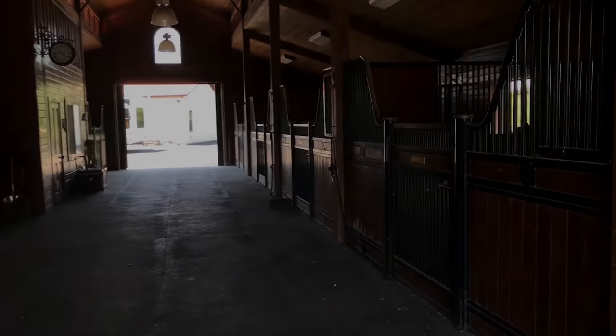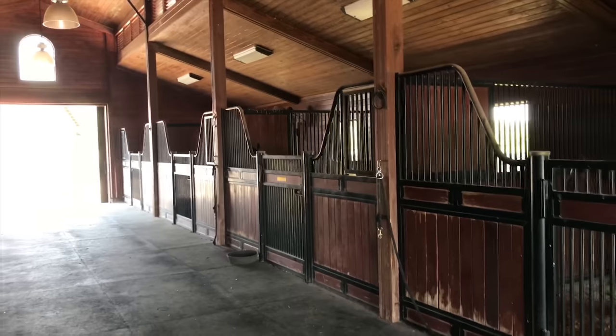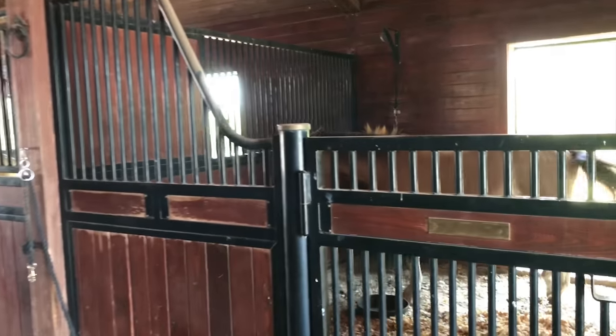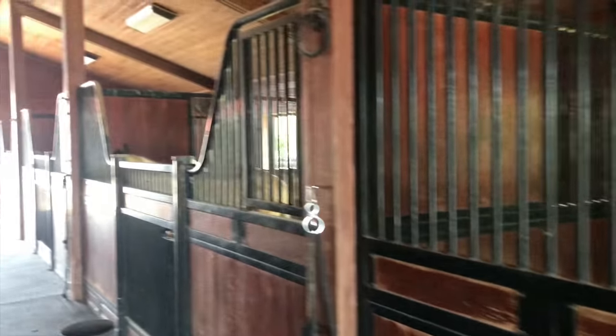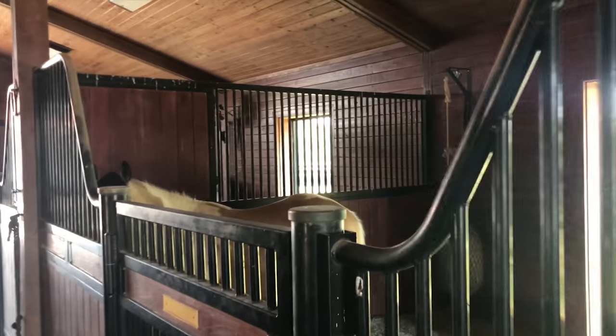The main barn, and we have all the stalls. As you guys saw, all the horses are in there. They don't live inside, they live outside, but I bring them in during training days when I'm here to work with them, or when the weather is really bad. But otherwise they live outside 24/7 in their pastures, which I'll show you in a minute.